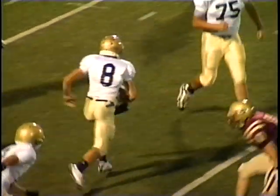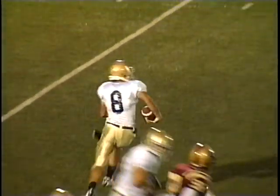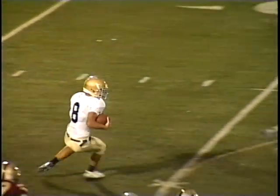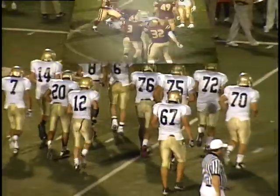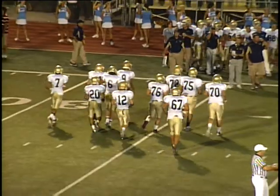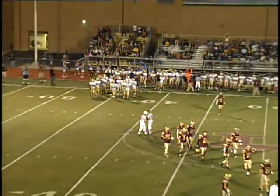Got to keep his head on a swivel. And then a slide tackle at the end. That's the end of the first period of play. 21-0, Logan leads. Skyview with the ball when we come back.